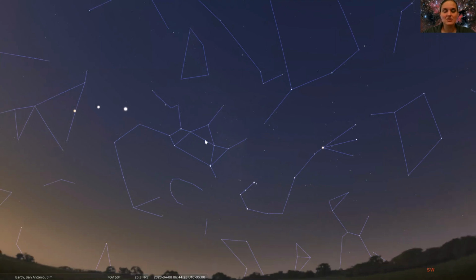So right next to the constellation Scorpius is what I like to call the teapot constellation, because here's the lid and here's the handle and here's the spout. It's the constellation Sagittarius, the half man, half horse. But again, I don't see a half man, half horse out of that, so I call it the teapot.